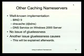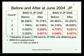Implementation of well-known software for caching name servers. BIND 9 has no problem. djbdns dnscache has no problem. And the DNS server on Windows 2000 Server has no problem. I think that the DNS server on Windows Server 2003 is perhaps safe. However, glueless causes another issue. This will be explained afterwards. These are statistics of glueless before and after June 2004.